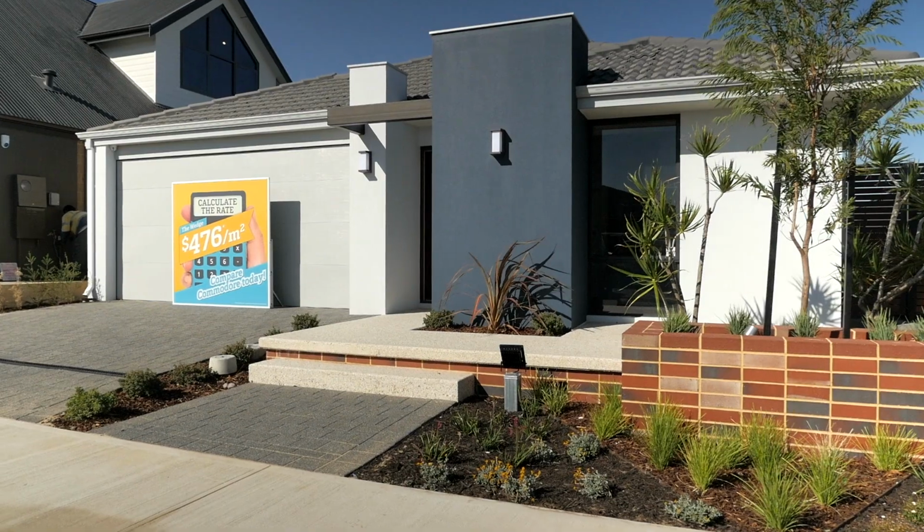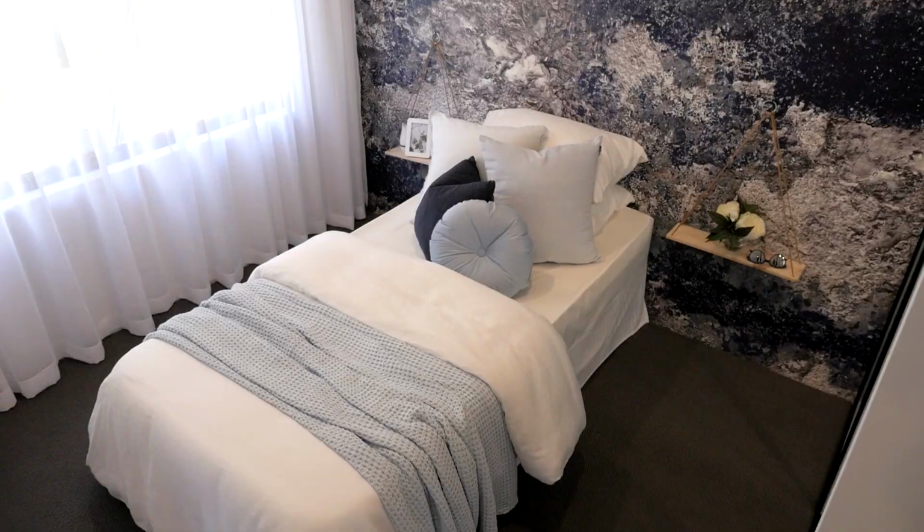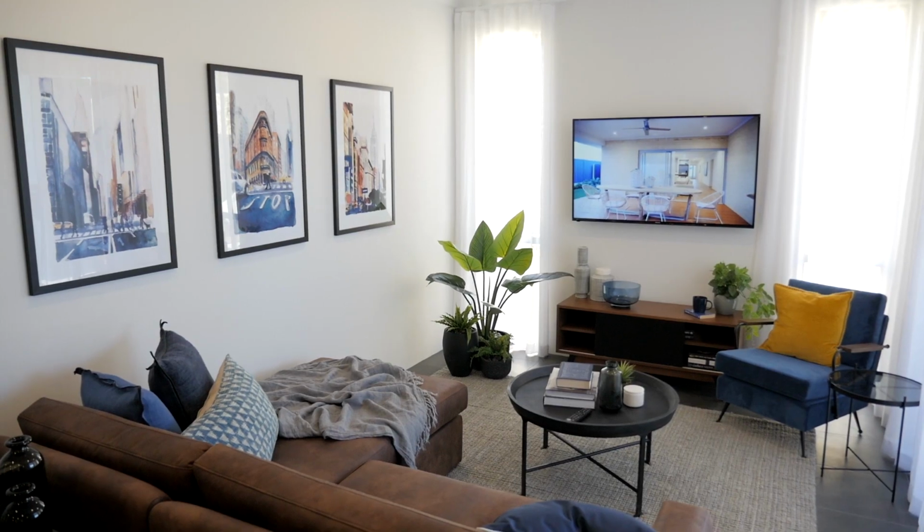Just like a book, you shouldn't judge a home by its cover. Because from the outside, you may not realise just how much clever design is hidden inside.